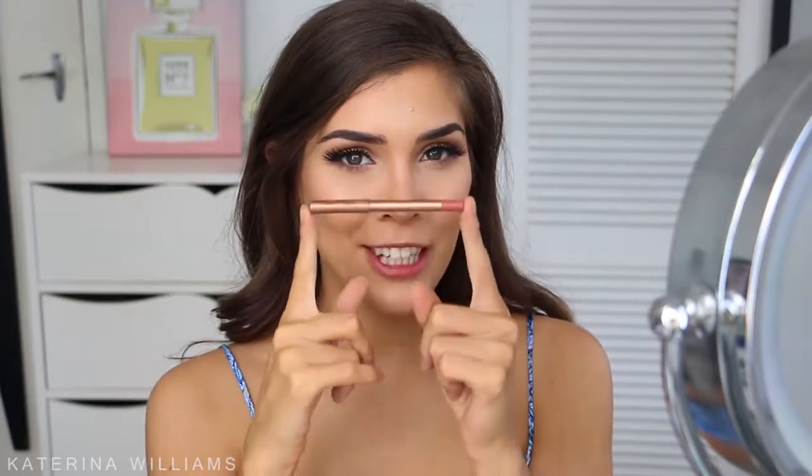Now onto our lips. I like to start off by lining them with the Charlotte Tilbury lip liner in Pillow Talk. I have used this so much, it is now tiny. Probably have to get a new one of these soon. So I'm just going to line my lips, and I like to overdraw the sides a bit to make them more even looking.